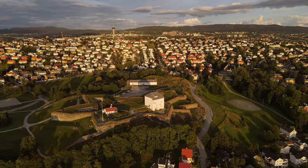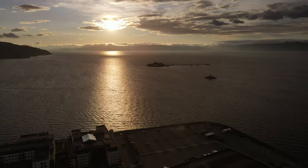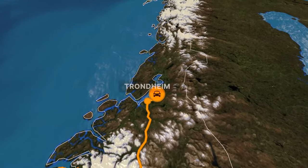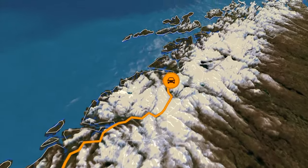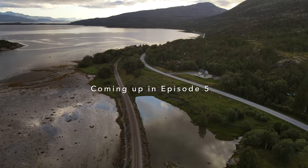For the evening hours, I headed back to the fortress where I enjoyed a magnificent sunset. The next day would be the day where I would cross the Arctic Circle for the first time. A long 10-hour drive lay ahead of me and many more adventures as I was about to experience the magical Lofoten Archipelago, a huge bucket list item for me, which I cover in the next episode of my Norway travel documentary series.